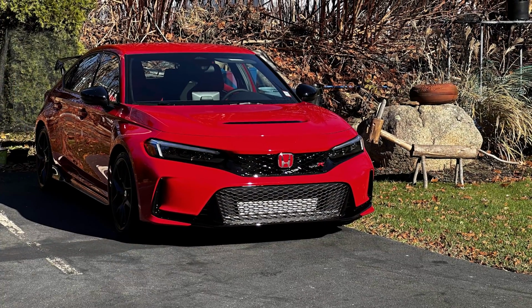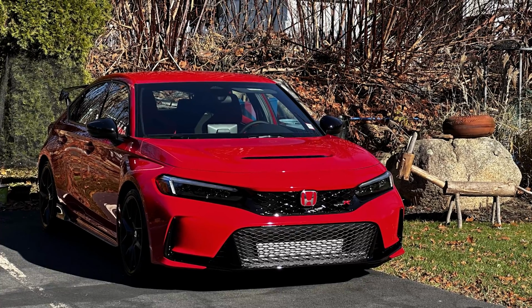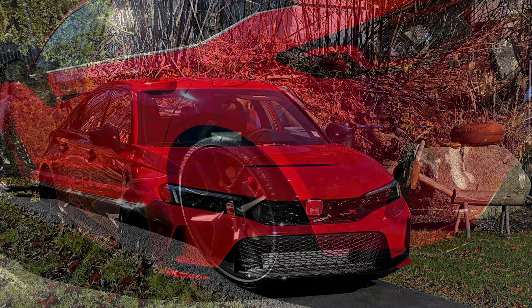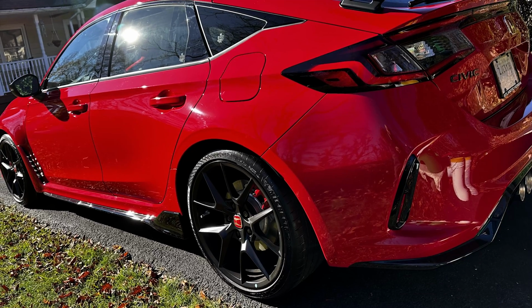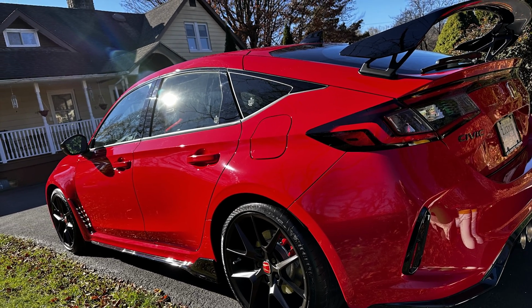So I drove it that night from Long Island through New York City into a house I own in the suburbs of New York. And I was so happy with the car. I couldn't stop taking pictures of it, as you can see here. It's just nonstop me taking pictures of it.